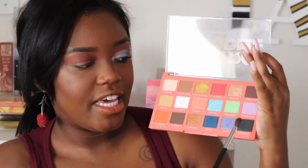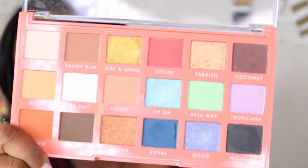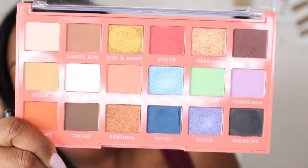Next, what I did was take the shade Coconut. Okay, so there's so much fallout in these pans. That's one thing that I was noticing. The fallout is ridiculous. I had to go and redo my under eye makeup because of the fallout. Like, there's so much in this pan, guys. You guys see that over here? So much fallout. So I would recommend to do your base last after you do your eye makeup, because it's just too much fallout.